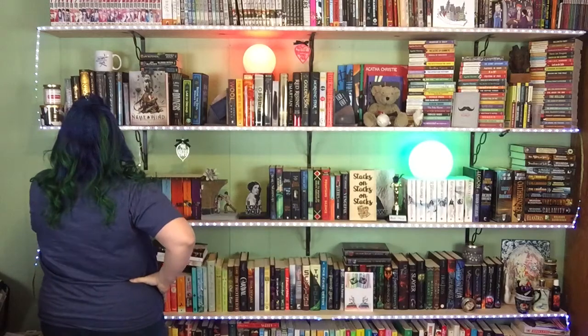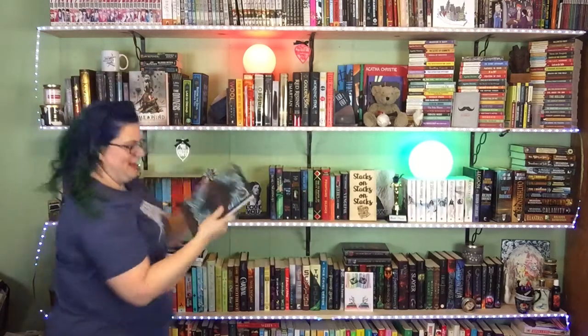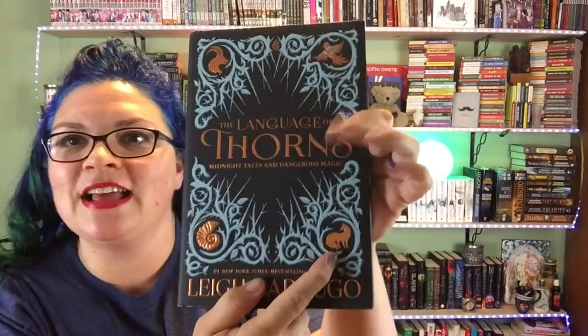Ooh! Ooh, isn't there a mouse? A fox! A fox! I see a fox. He's right on the cover here. Right there. This is Language of Thorns by Leigh Bardugo. Woo! Okay, 2. Do you have a book that was published the year you were born or within a 3-year radius?